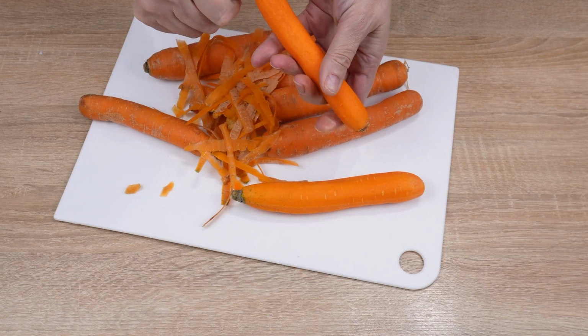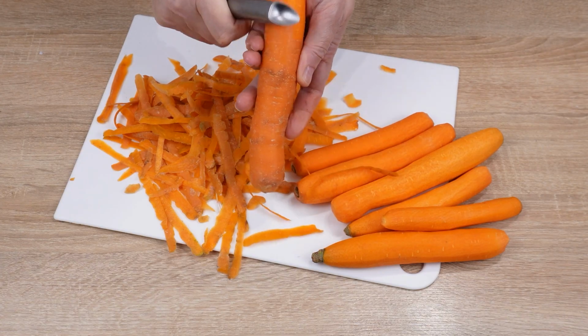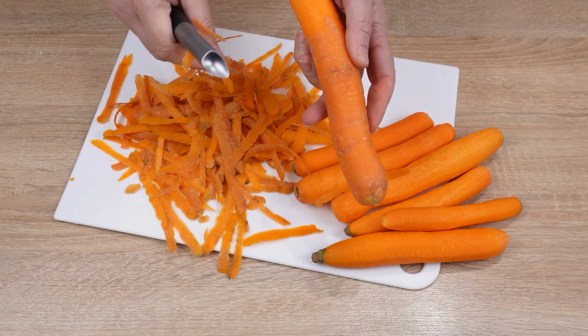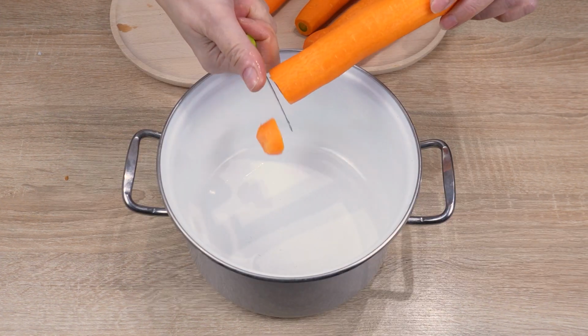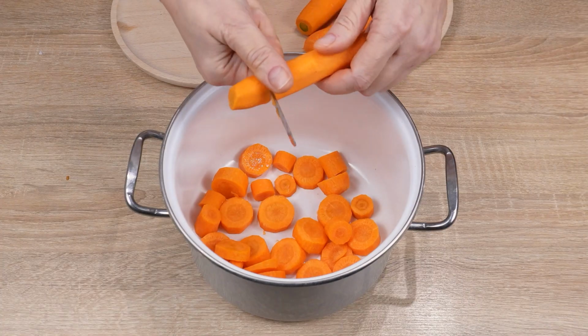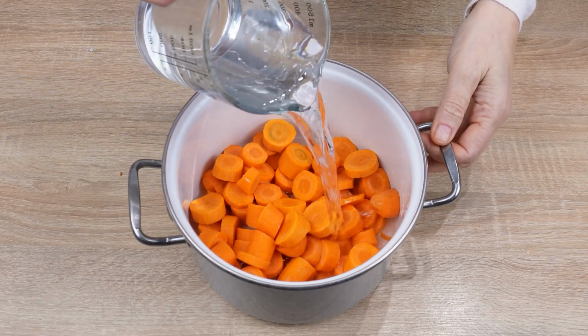Peel 1/2 kilogram of carrots. This valuable vegetable contains, among other things, vitamins A, E, C, and K. It also has many valuable minerals such as potassium, sodium, calcium, iron, magnesium, and zinc. Cut the peeled carrots into pieces. Put them in a pot.